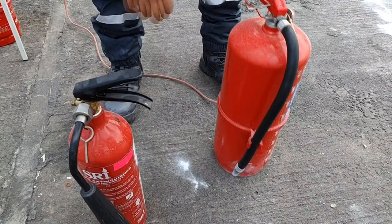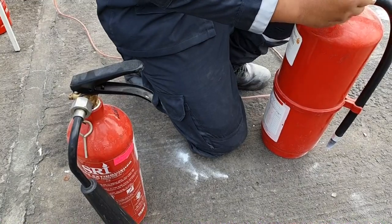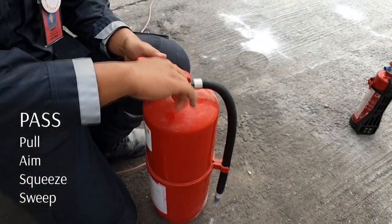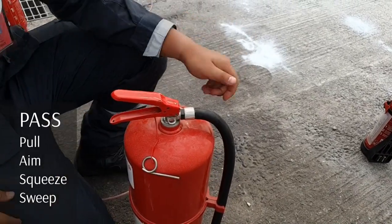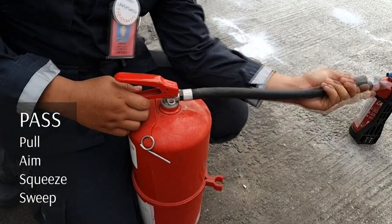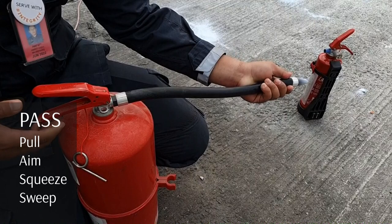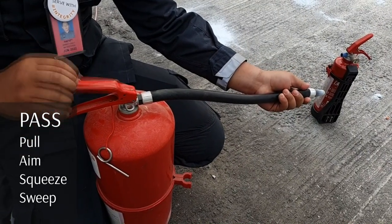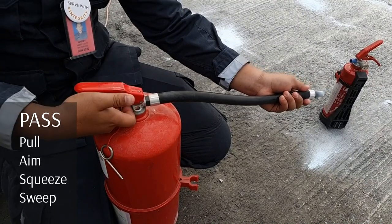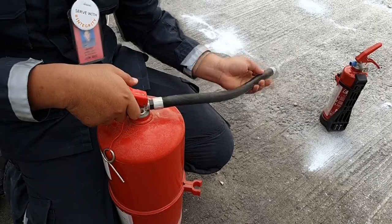Basically, you have to know the simple procedure. The first one is pull the safety pin. Then aim the hose at the base of the fire. Squeeze the operating lever. And then sweep.